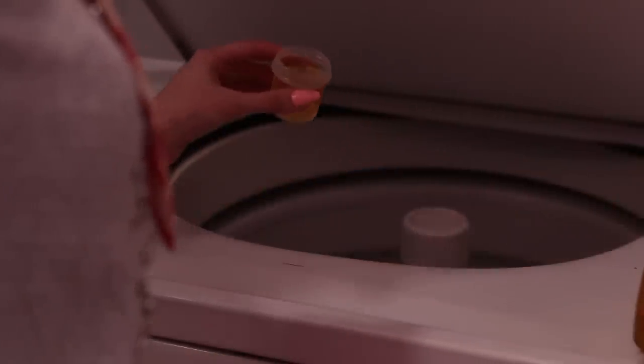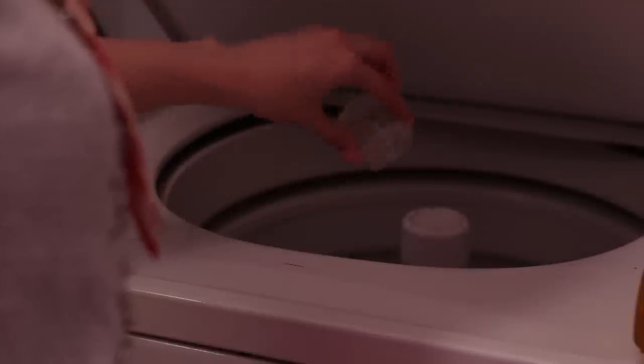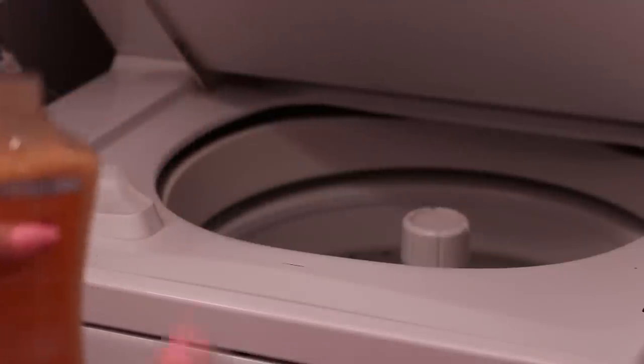That's nice. So I'm doing 1 cup in here. Probably could use a little bit less, but really, with vintage stuff, I want to make sure it's getting really, really clean. This stuff's pretty concentrated. You don't need too much of it. And of course, we've got to do our fragrance boosters here. I like the noises they make.